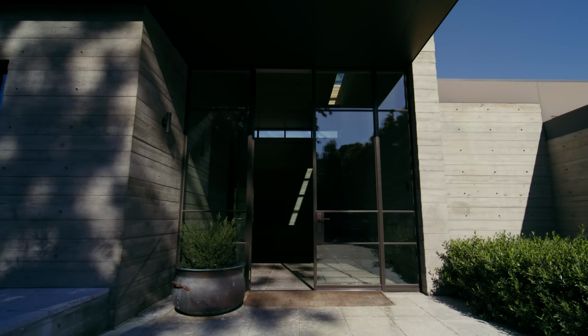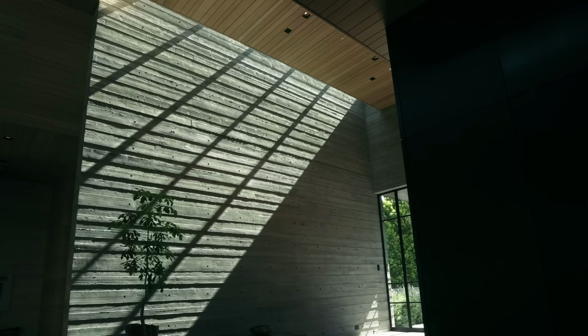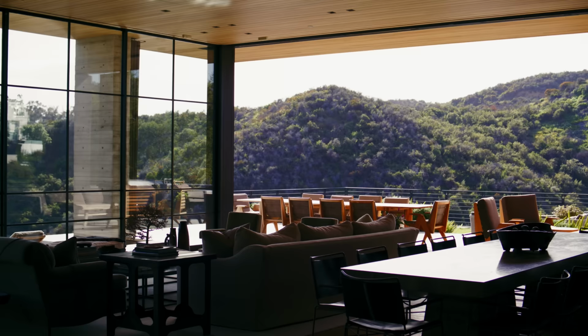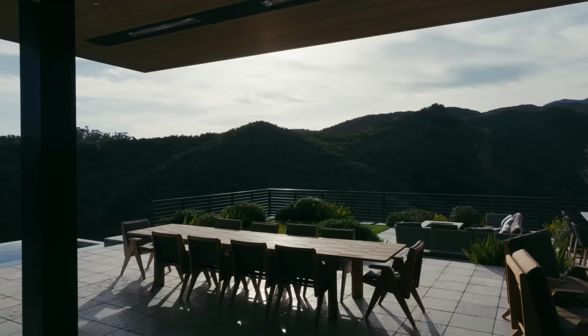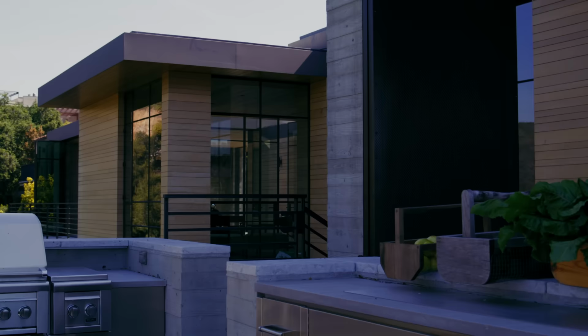So you enter on the main level. You come through the entry into this beautiful tall space that is lit by skylights and designed specifically to let light reflect in and bounce in. The main living area contains the kitchen, main dining room, and a living room that looks out over the pool to the views. And then to the left, a covered outdoor dining space, an outdoor living room. And there's also an outdoor kitchen.